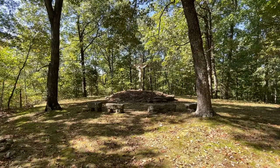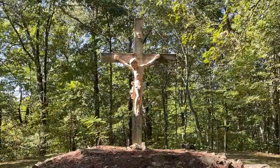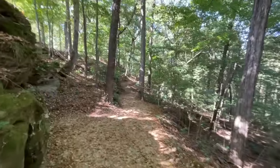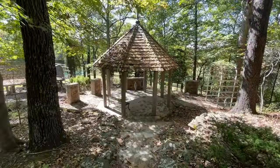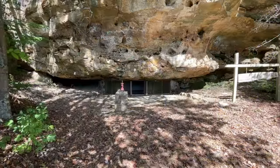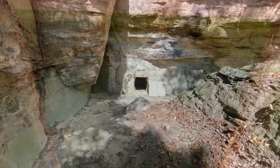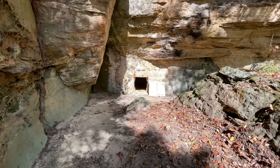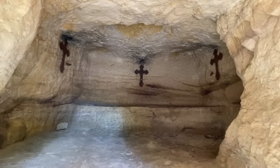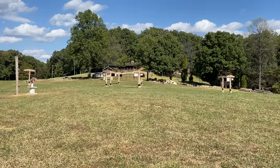High above the valley, the hill of Golgotha is recreated. There are places to sit and reflect in this quiet corner of Indiana. On the far other end of the grounds is a spring, and a recreation of the tomb where Christ was laid after the crucifixion. Whether you're religious or not, this is a worthy and interesting stop.